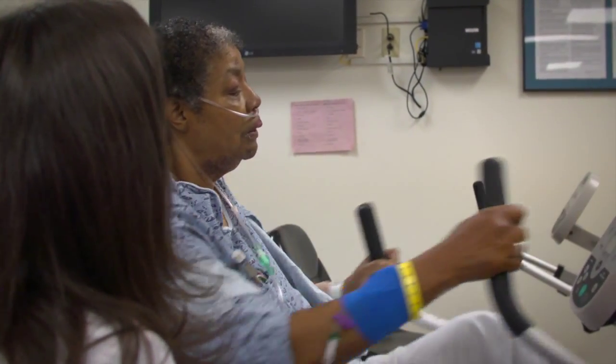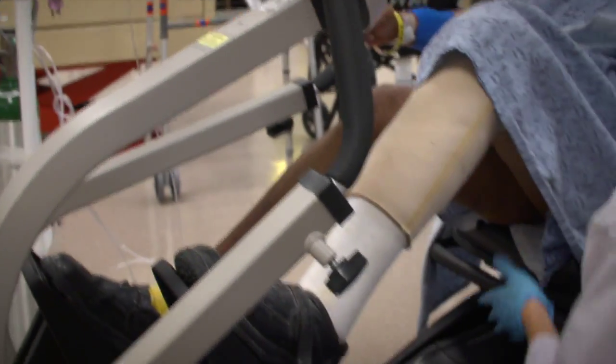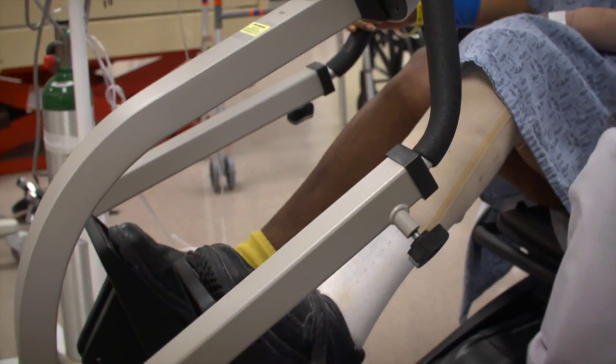up their strength. I recommend anybody with a disability to see a doctor or a physical therapist first before starting an exercise program. But once they're cleared to do that, there are a lot of different ways we can find for people to build up their strength and their endurance, even with the limitations that they have.